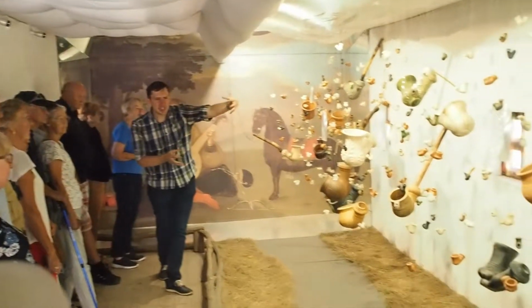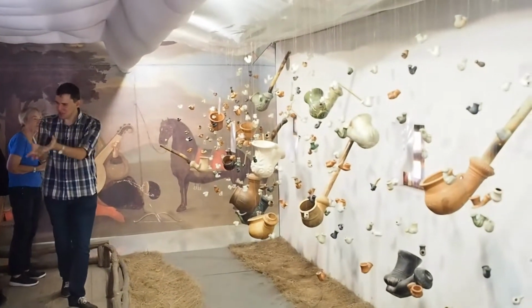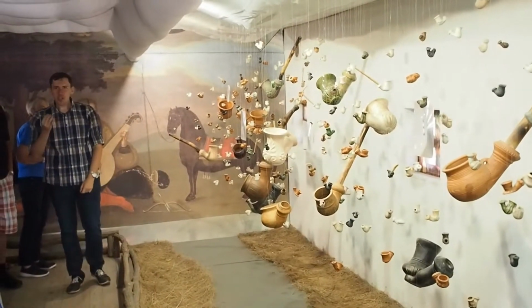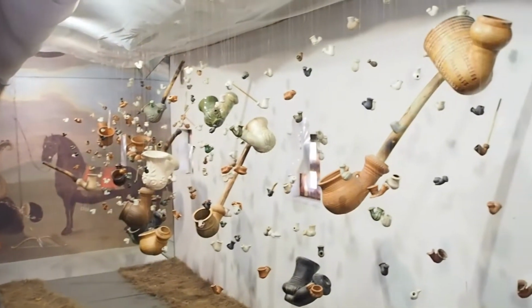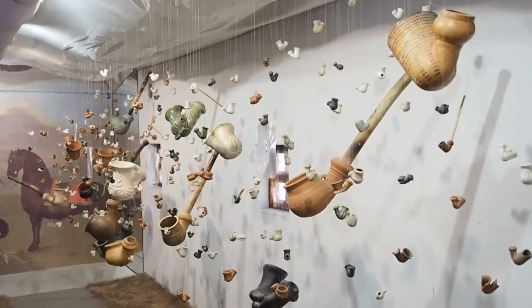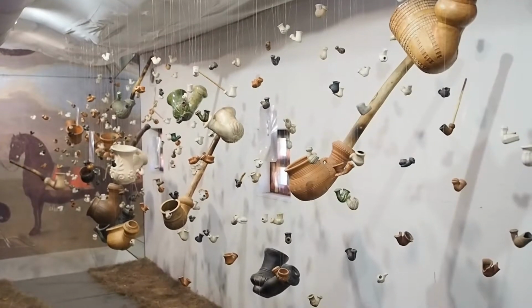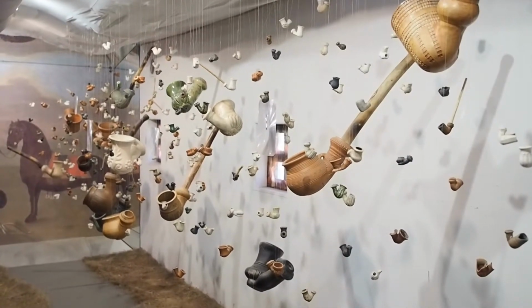All the big ones are not real, of course. They are to illustrate the pipes and the way they were decorated. What did Cossacks smoke? Not cannabis, no. They smoked herbal tea, chamomile, mint, melissa, and other dried grass.